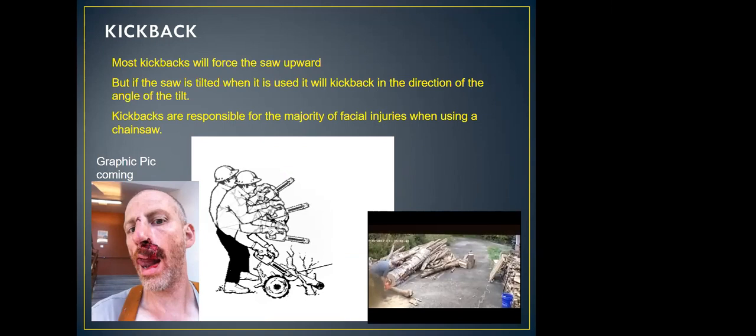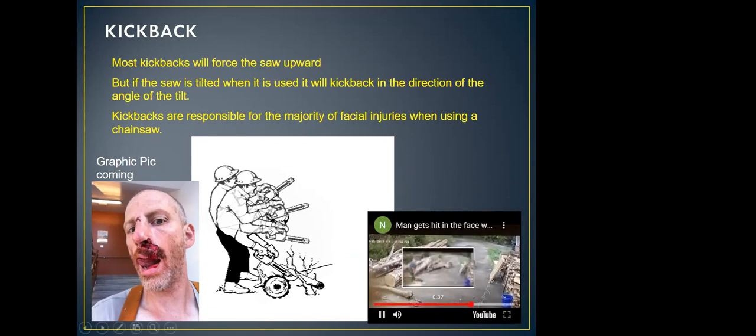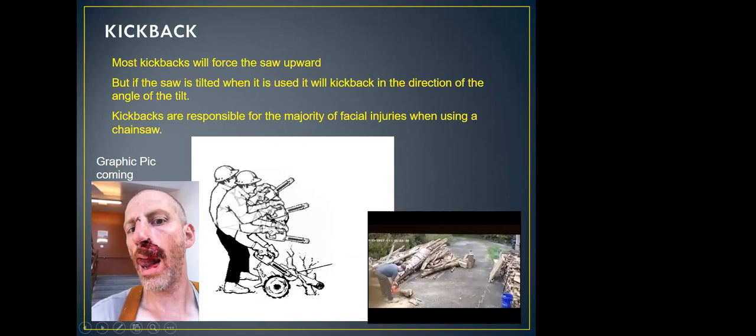Now, never operate that saw with it between your legs like that. And see how quick that happened? That fast. I'll run through that again. He's just sawing through this, and everything seems to be going well, and he's not having any issues, and he's not paying attention to the end of that blade, and bam. It only takes that split second to change your life forever.